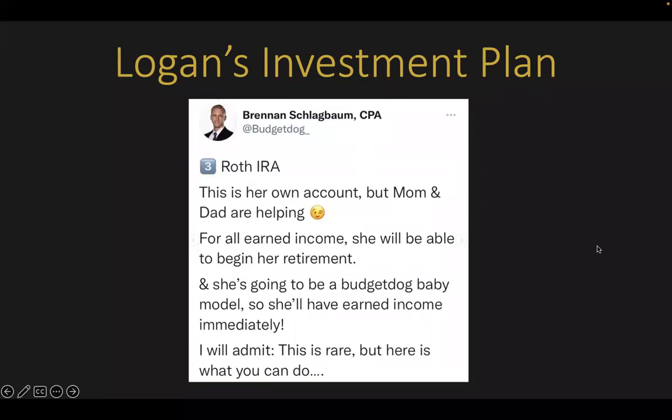Then third is the Roth IRA. So this is her own account, but obviously we're helping. She at 10 months did not decide to open a Roth IRA. So for all earned income, she will be able to begin her retirement. And that's incredible at literally 10 months old to have an IRA. I think it's worth about $970 she has in there. I think she's earned, it's obviously down, but I think she's earned almost $1,000 over a 10, 11 month span. So really, really good there. And like I say here, she's a budget dog baby model. And that's rare, like I was saying.